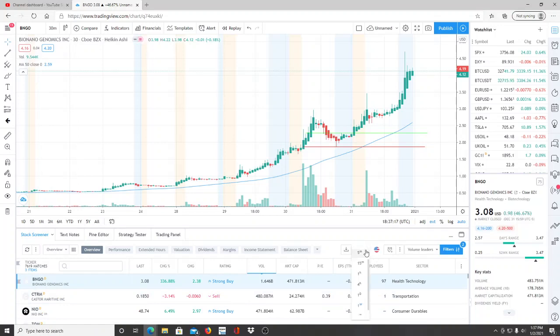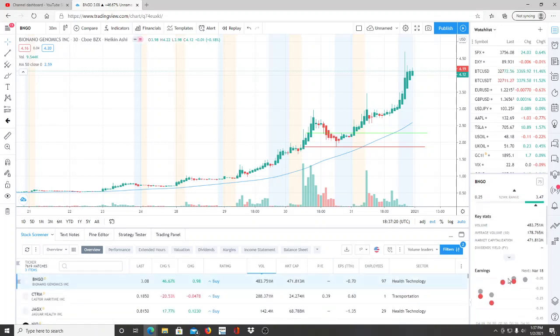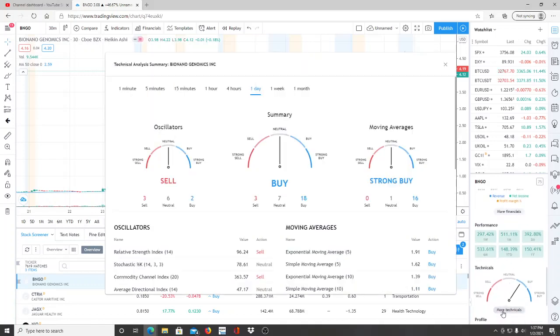Now, a lot of the indicators are showing that it's a buy, and if we go down to the technicals here based off of TradingView, it shows one of them is a sell and two of them are a buy. The 1 week is showing an even stronger buy, and then the 1 month, again, two of them are showing buy, and the other is showing sell.